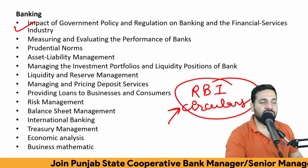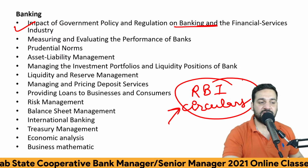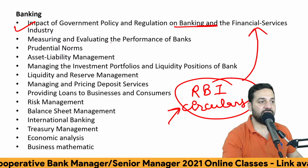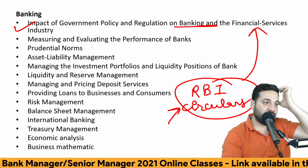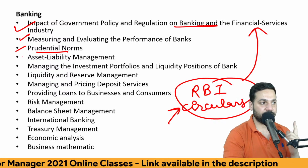This is the impact of government policy regulation on the banking industry. What is the government policy? Government क्या policy देता है? RBI ही वो सारी policies देता है. Measures and evaluation of performance of banks, prudential norms का एक RBI circular है.